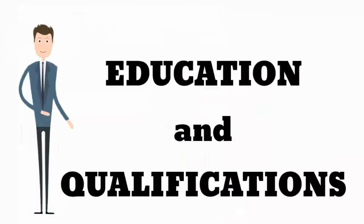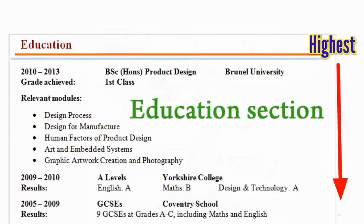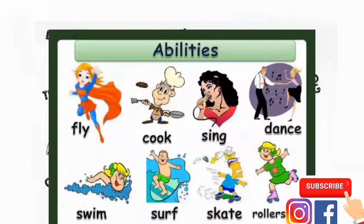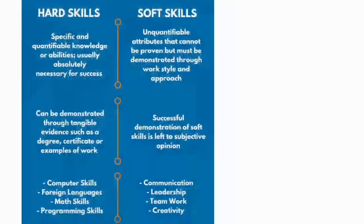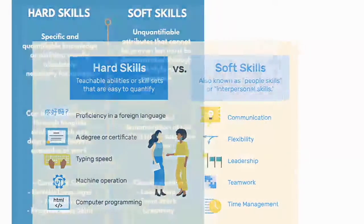4. Education and qualifications. Like your experience section, your education should be listed in reverse chronological order. Include the name of the institutions and the dates you were there, followed by the qualifications and grades you achieved. 5. Key skills. If you're writing a functional CV or have some abilities you want to show off to the employer immediately, insert a key skills section underneath your personal profile. Always make use of your hard skills over soft skills when targeting a skill-specific job. You should aim to detail 4 to 5 abilities at most.